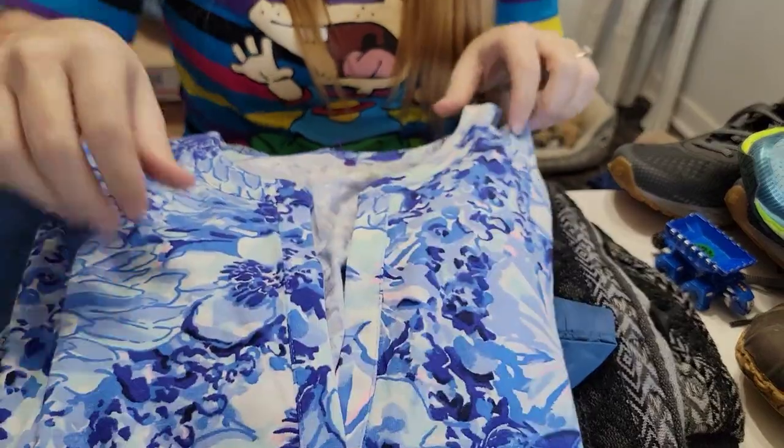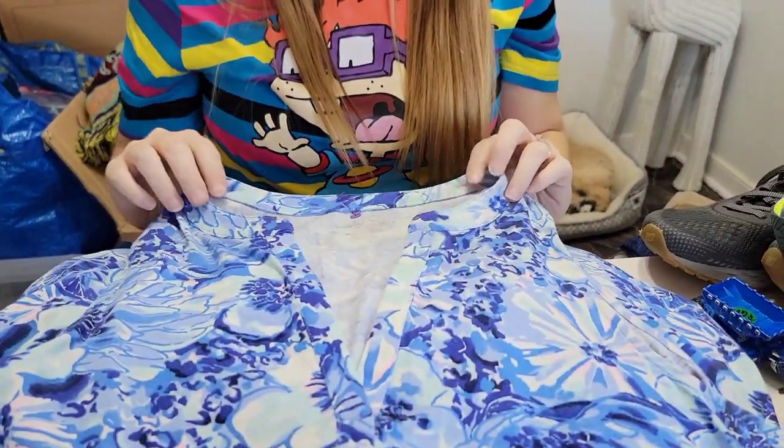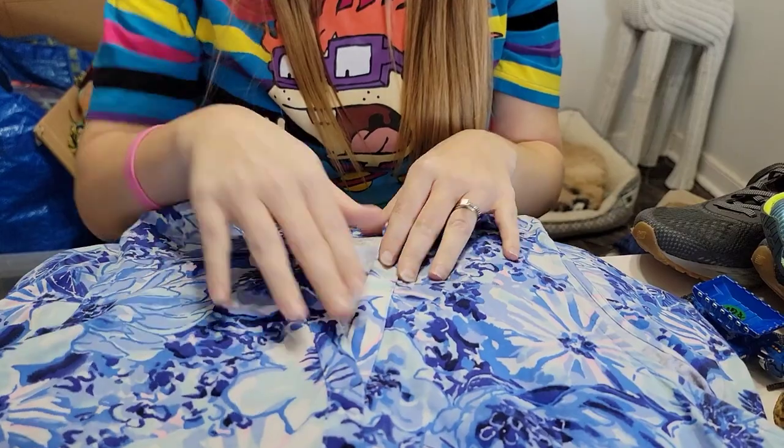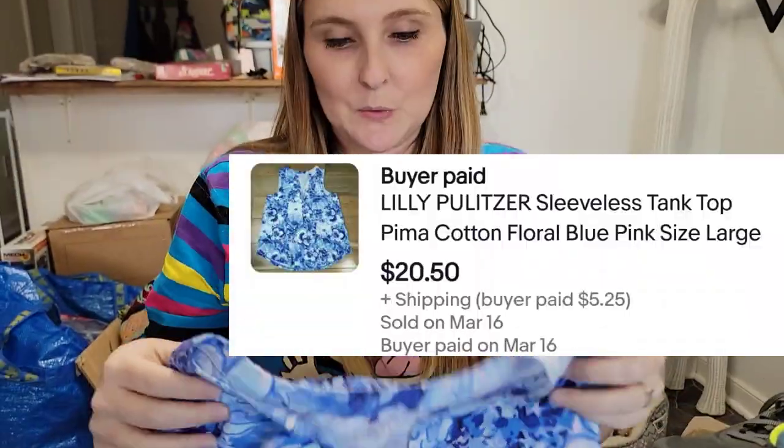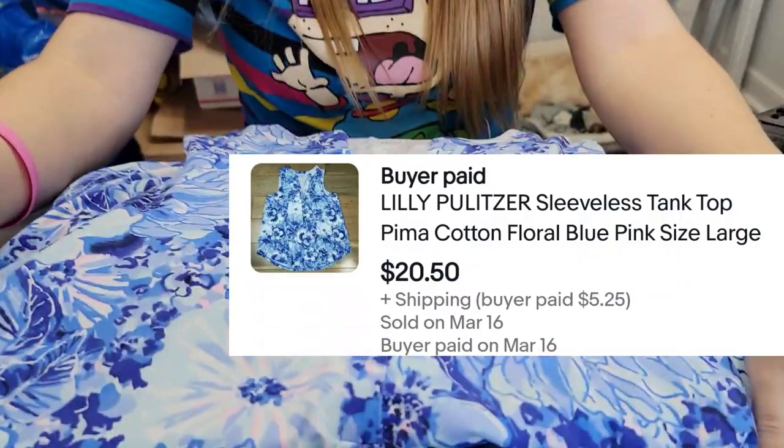This is another Lilly Pulitzer. This is a tank top, so it's getting into the good season for that. I have to find this exact little pattern and what this style of tank top is called, but I think I can get like $20, maybe $25 for this one. Okay.